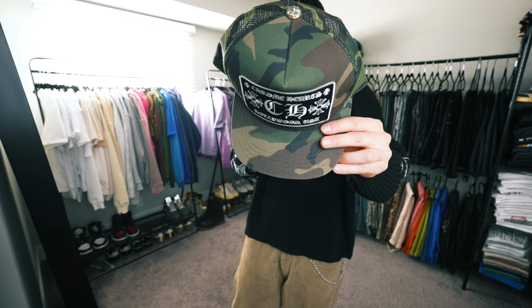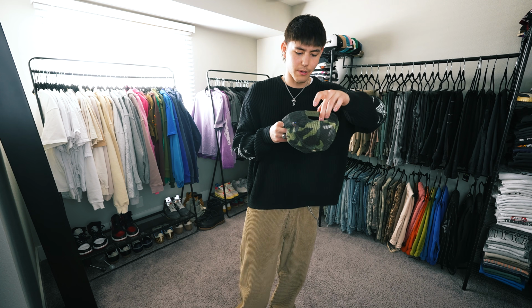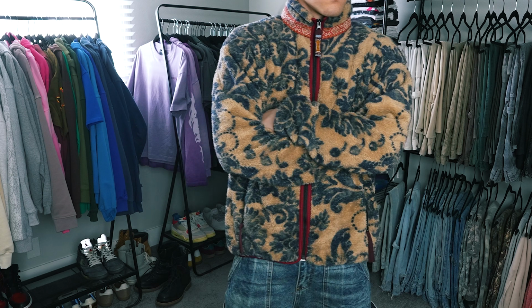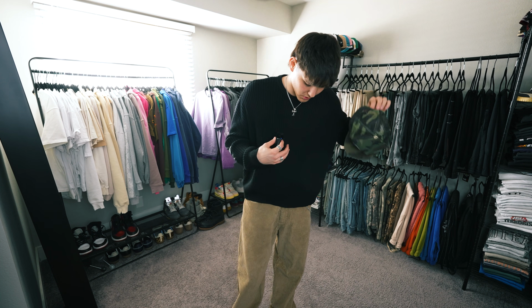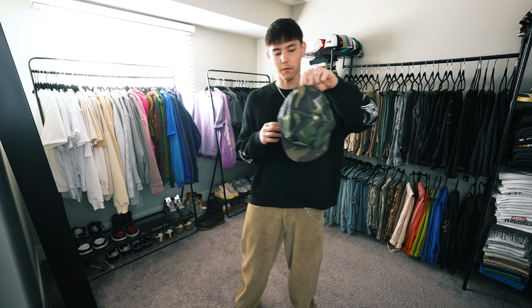Also threw on this Chrome Hearts trucker hat just to add a little bit of flavor to this one. And I can't lie, when I spent this much on a camo hat, I didn't think I'd wear it all that much just because I'm not too much of a pattern wearer. But this one always comes in clutch to bring a little bit more out of an outfit that would otherwise be pretty simple, especially as far as color blocking goes. But we're gonna throw on the Chrome Hearts trucker and then we'll get into the footwear.